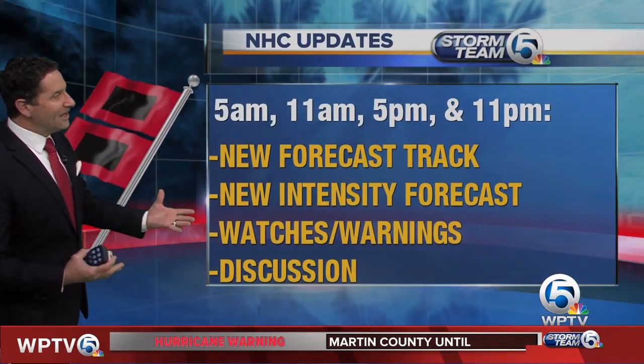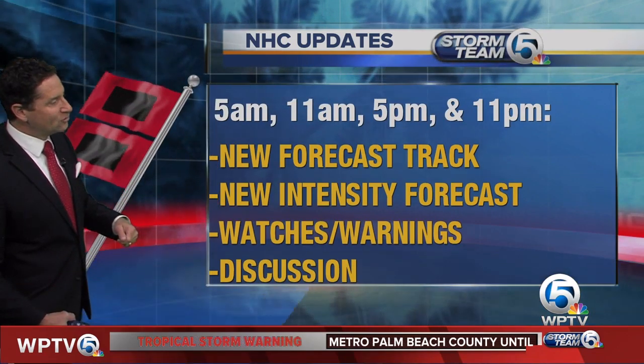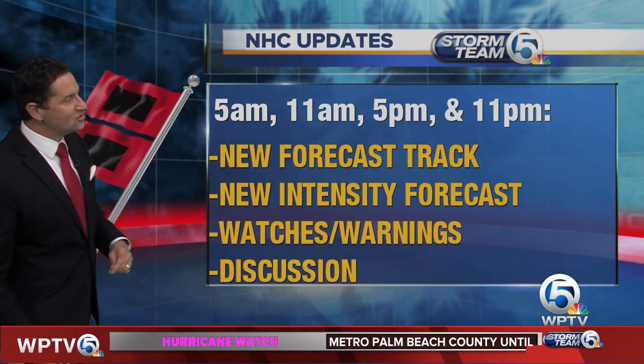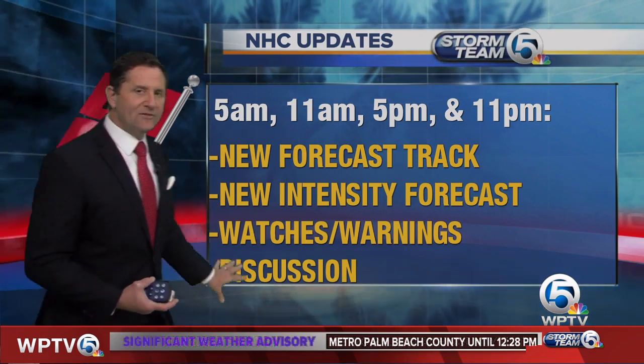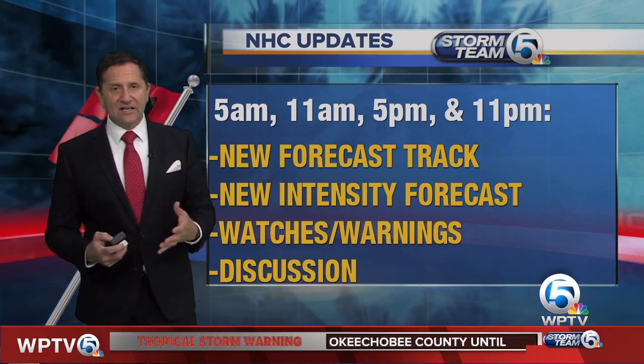So the 11 a.m. update that's coming out soon, new forecast track, new intensity forecast. We'll see how strong it is and how strong it's going to be. Watches and warnings may be updated a bit, and there will be a full discussion about what hurricane hunters have found as they've been investigating the storm this morning.